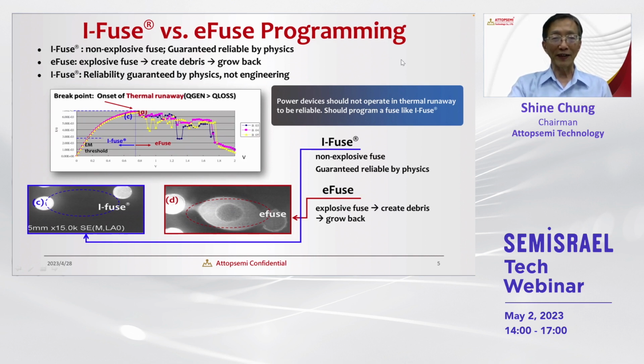So everybody thinks they need to apply higher voltage and go beyond this critical point. As you can see, we just show 3 different fuses, and they all behave differently beyond the critical point. As a matter of fact, beyond the critical point, the programming behavior is more like an explosion. And after the explosion, debris can be created and can micro-bridge again and become a short. And this becomes a serious reliability issue.